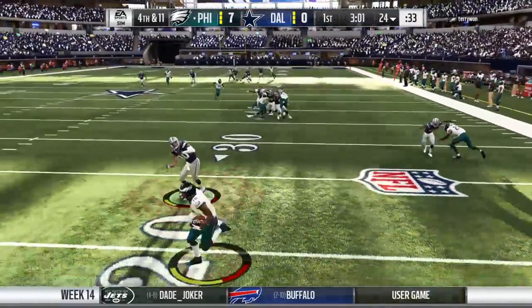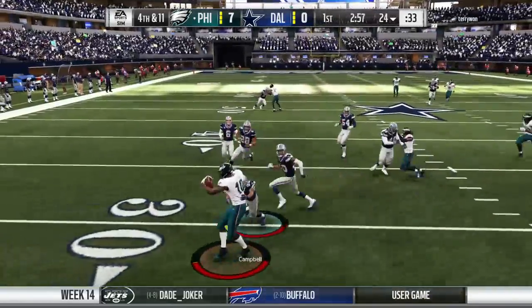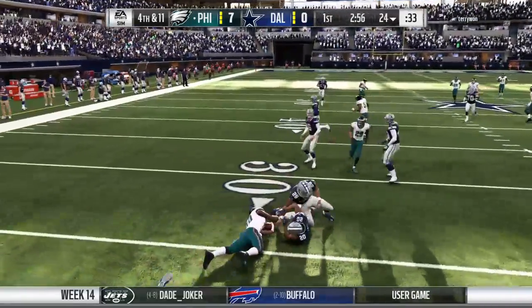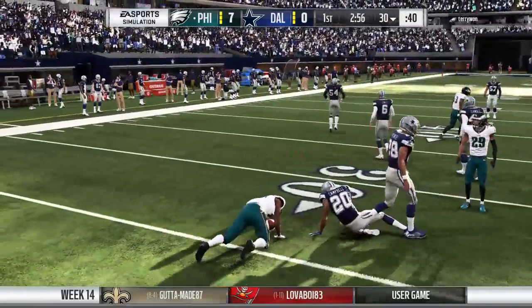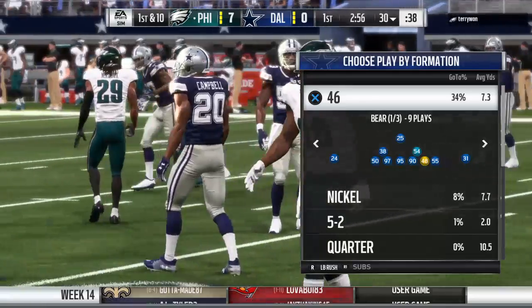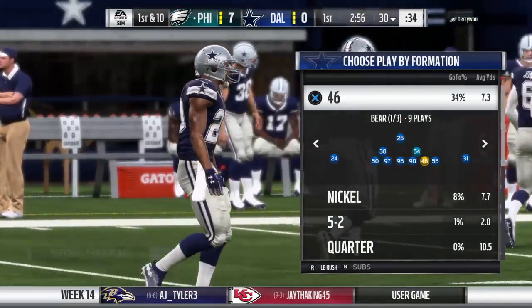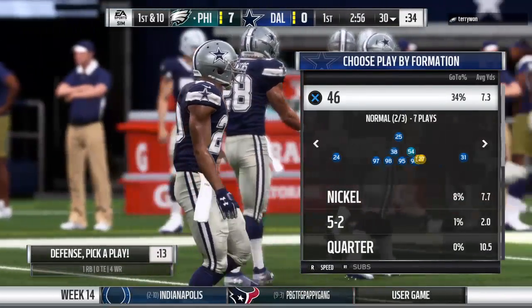Fielded just inside the 20. Give him 11 yards that time on the return. And the Eagles will have it, taking over 1st and 10. The Eagles offense back out onto the field. And they'll be looking to make this a 2-score advantage.